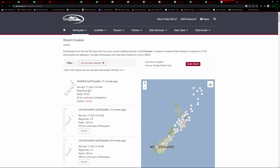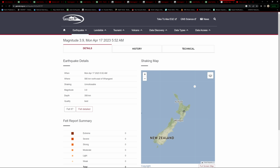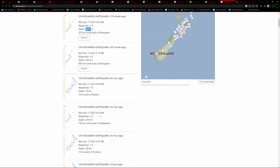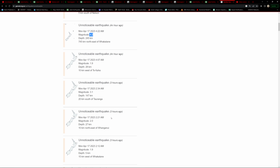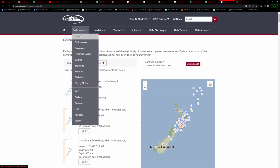Deleted event there, 2.6 got deleted. There's that 3.9, kind of deep there into the Kamchatka Trench, 324 kilometers deep. It's going to be this earthquake right here, well north of the North Island region. 4.4 in that same area, fairly deep as well. Almost an hour ago, another deeper movement quake, 4.2, into that same region, the Kamchatka Trench. So definitely looks like things kicking up there along that area of the Kamchatka Trench today. Watch New Zealand area. Let me check out the earthquake drums.